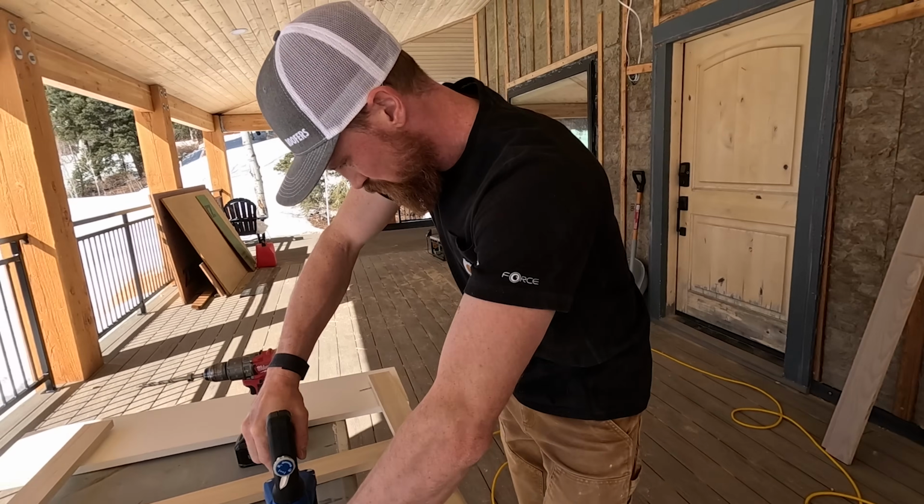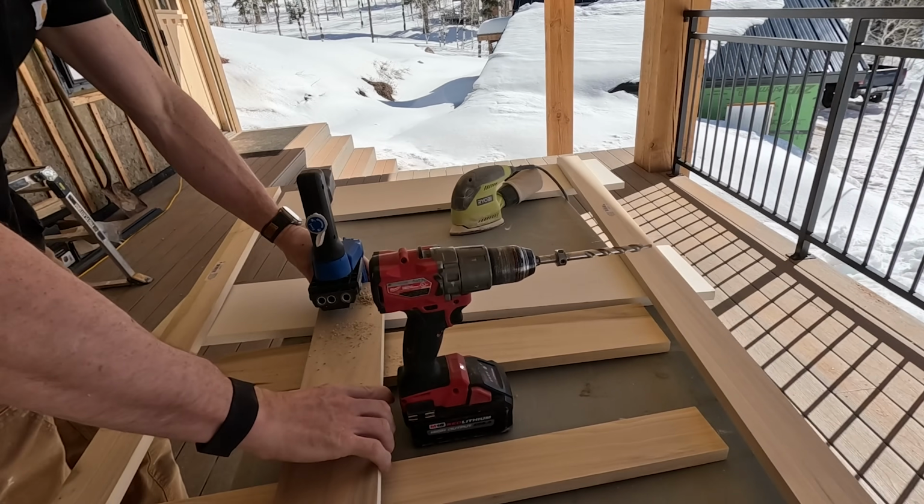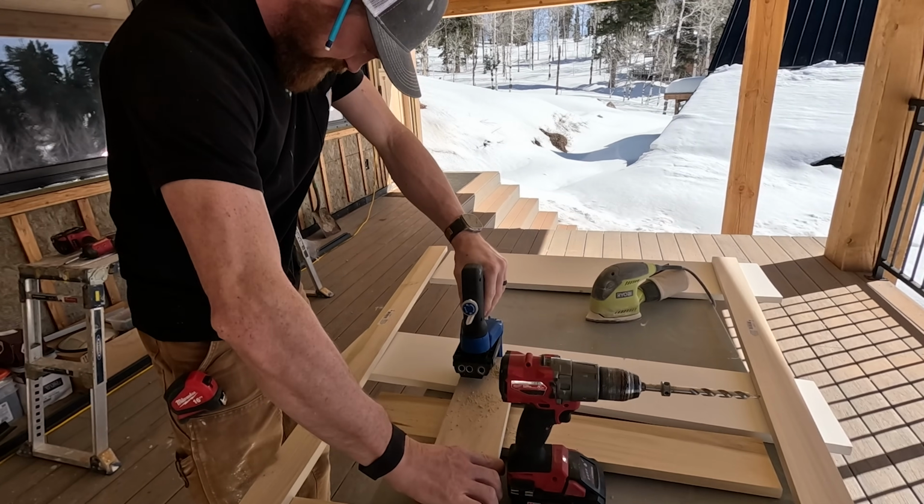For some reason, I already thought this was assembled. We have to build this one. Only did one. At least it's a nice enough day that we can build it outside and not make a mess inside.